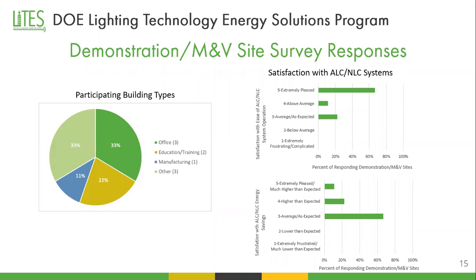When they were asked about their satisfaction with the programs, you'll see that pretty much all of the buildings surveyed were pretty pleased or more than pleased with the installation and the performance of their advanced lighting systems. Additionally, we asked them about their savings, and most of the building owners surveyed indicated that the savings that they realized were as expected. And we attributed that to a lot of the verbatim feedback comments in that a lot of the savings that their contractors had projected for them were on target with what they actually realized with the installed system.